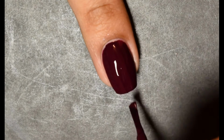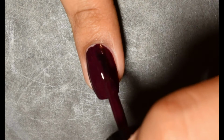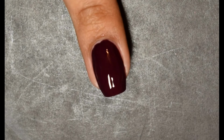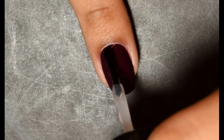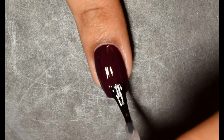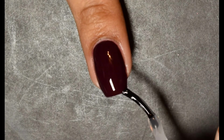The formula has a nice medium consistency to it. I didn't get a whole lot of running with it, and on the second coat I had zero patchiness, and like I said, the creams in this collection look like gel polishes when you're finished with them. I think a matte top coat would, once again, really for any of these, look fantastic, but my personal preference, I do like to see my creams glossy on me.